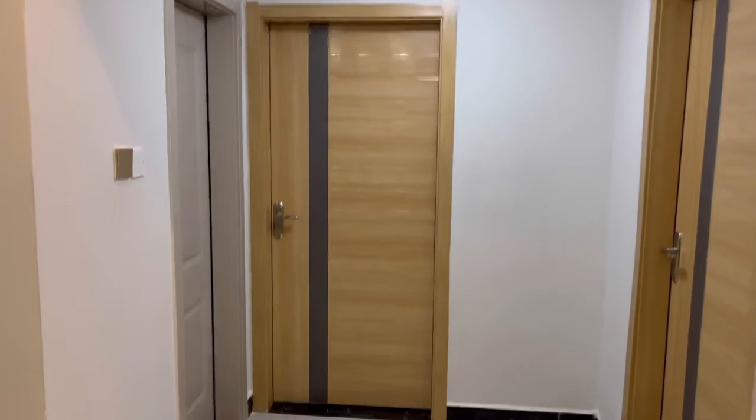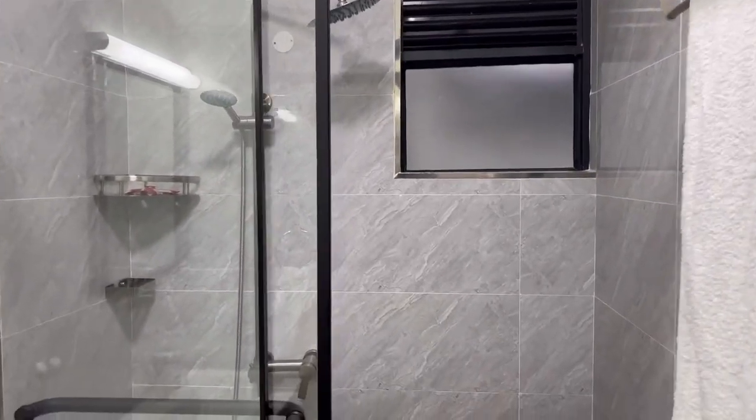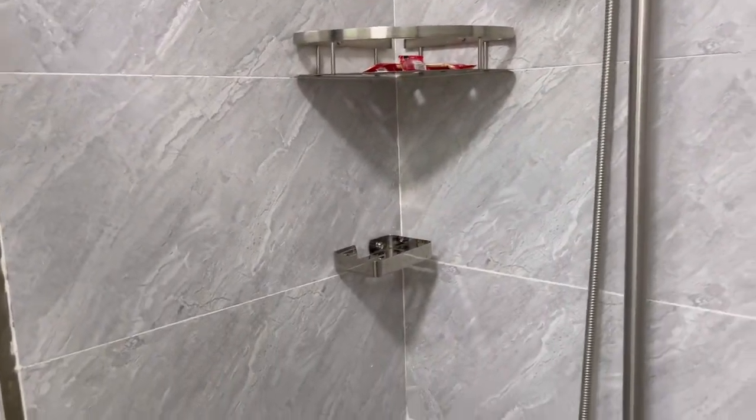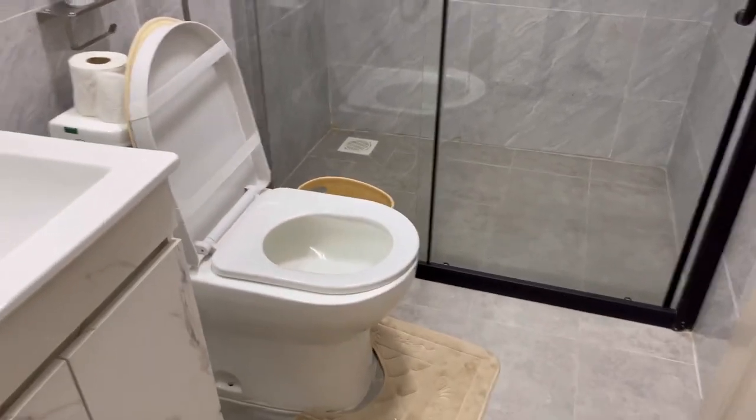Next, from the living room space, on your left, the first door is the first bathroom. This is the common bathroom. You have your shower here, a rainhead shower, a place for your soap and other things. You have a door here that you can close. Then this is the toilet right here. Here you have a mirror, and down here you have more storage. So that's how the bathroom looks.